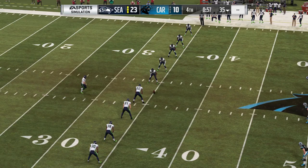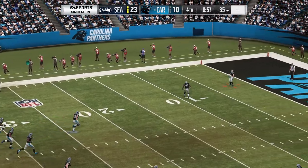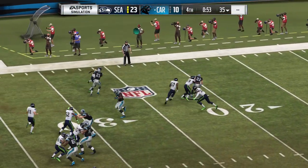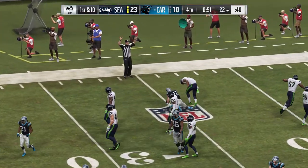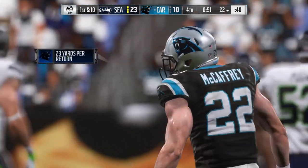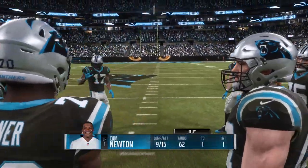Now after the made field goal, here's Sebastian Janikowski to kick it away. McCaffrey on the return, and he'll get it up past the 20 to the 22-yard line. Carolina getting set to take the field.